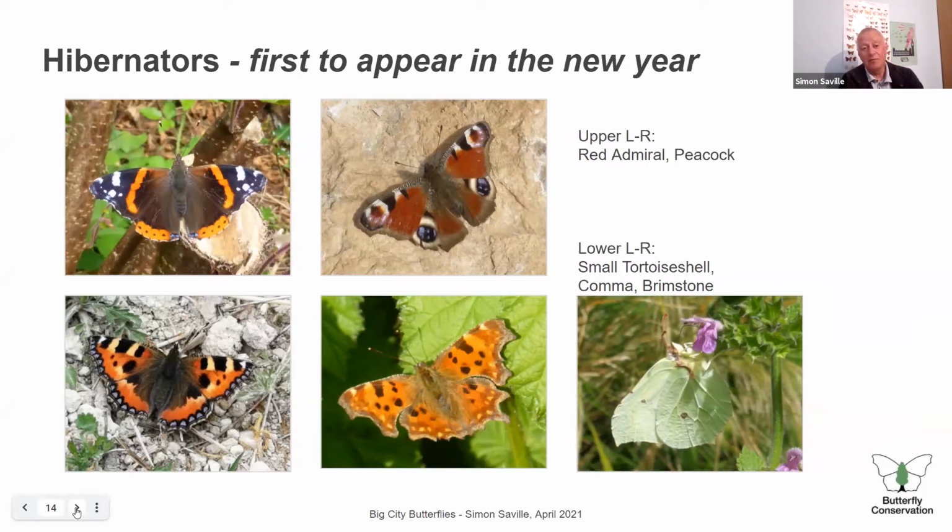So the red admiral on the left is very distinctive, used to be only a migrant to this country, but as climate change has warmed and we have the urban heat island effect in London as well, this is now resident here. More migrants come every year, but people see red admirals late in December and early in January, so we know that they survive through the winter. The peacock, which you'll recognize with the distinctive eyes, which are there to scare off predators like birds, is flying now. You see them in Burgess Park already. I'll use Burgess Park a lot because that's the park I go to most.